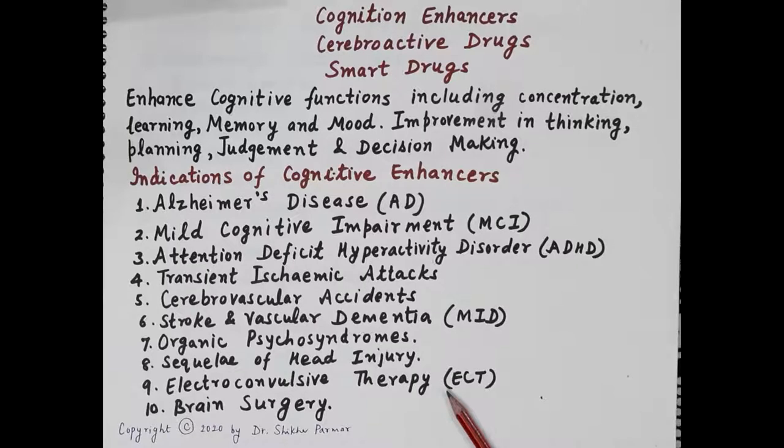As we all know, electroconvulsive therapy is a treatment where seizures are electrically induced in patients to provide relief from convulsions. Another indication is brain surgery, because brain surgery is also found to be associated with impairment of memory and cognition.